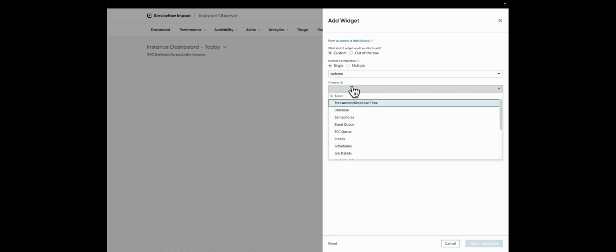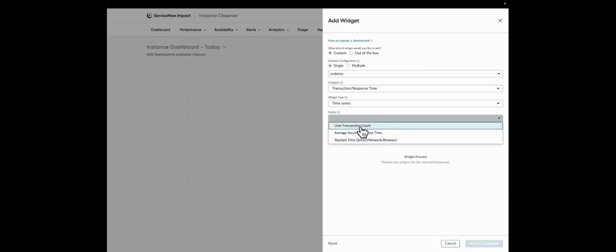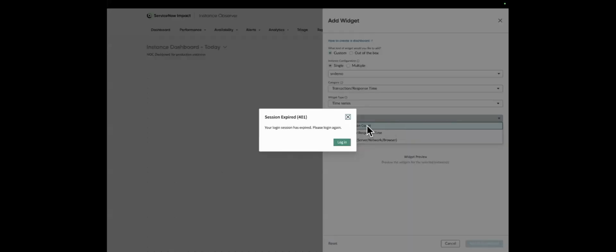And here I actually have a lot of different options that I can choose from. Pretty much the same categories of metrics that Instance Observer already provides for me. So let's go ahead and select transaction response type. I'll go ahead and select a time series. And the metric that I want to track here is user transaction count.